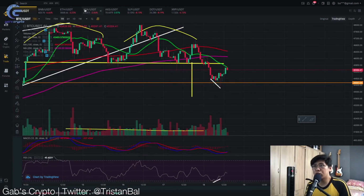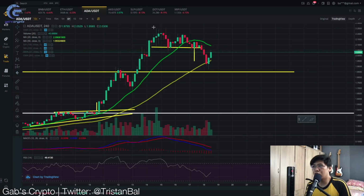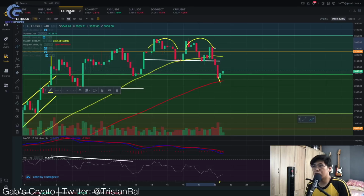Now let's dive into altcoins. So look at this for Cardano. We actually met our target exactly as predicted from this double top. Same goes with Ethereum. With Ethereum, we've actually met our target, which is this 100 moving average. So if you entered this position or dollar cost averaged there, congratulations if you got in.